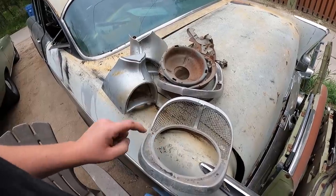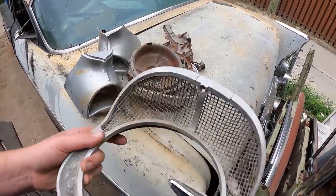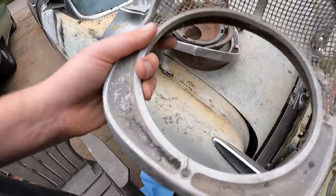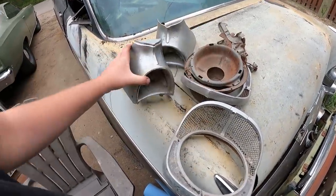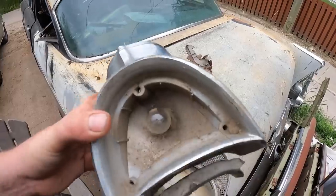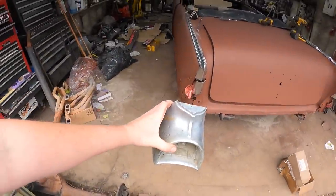I know a guy who's got other stuff like this that might be slightly better. Seriously, like your headlight brow stuff, and it's all cracked. They're broken. I do have a bucket, so that's good. These are the tail lights. I mean, they're pretty beat, but again, that goes kind of right there.